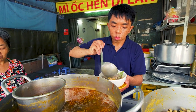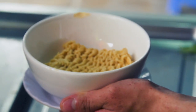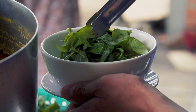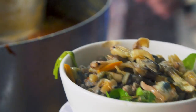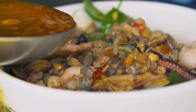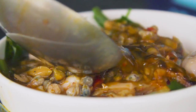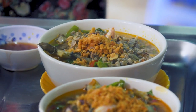For the pho and hủ tiếu, the owner's mom created this, clam noodles and friends. Starting with instant noodles, Vietnamese coriander, 73 tiny river clams, a load of finger snails and octopus. Then that sweet, salty, savory broth. The kind of broth you long for when you're trying to fill your emotional void with food to feel whole again. Also, fried garlic and onion.